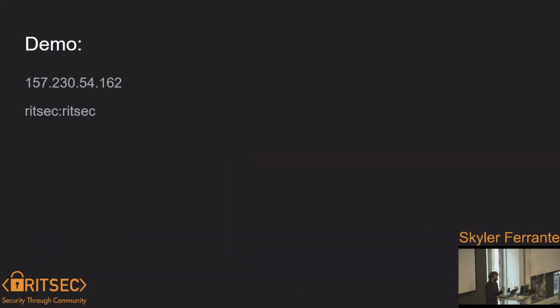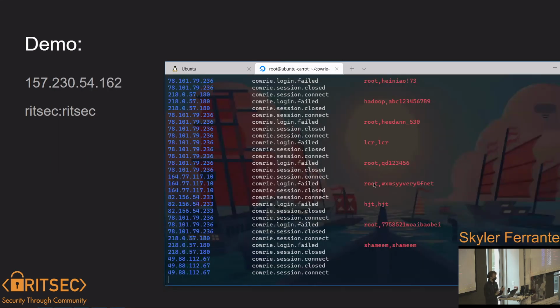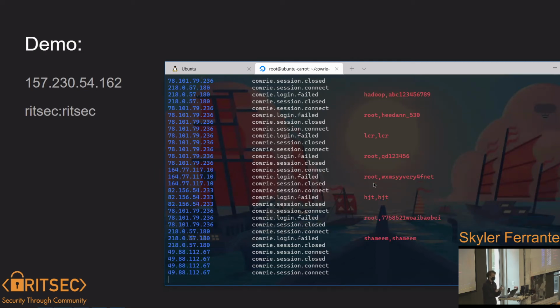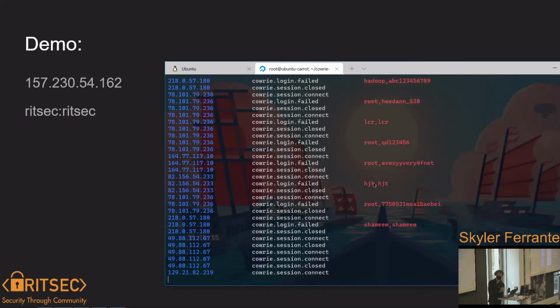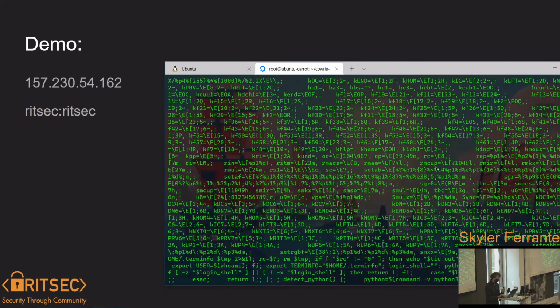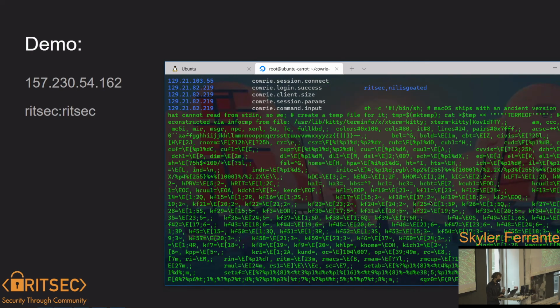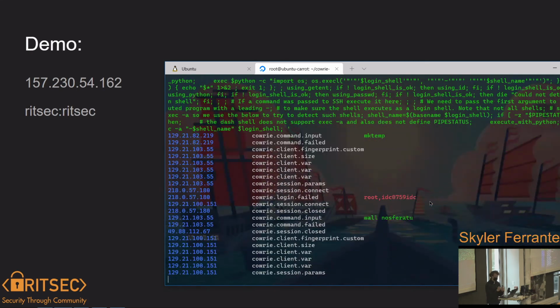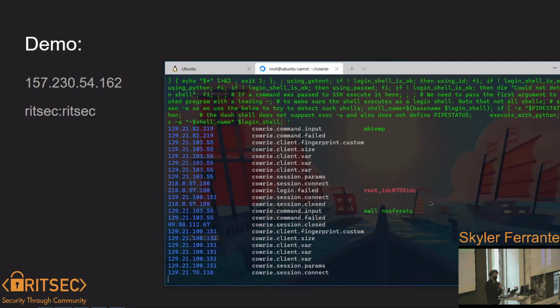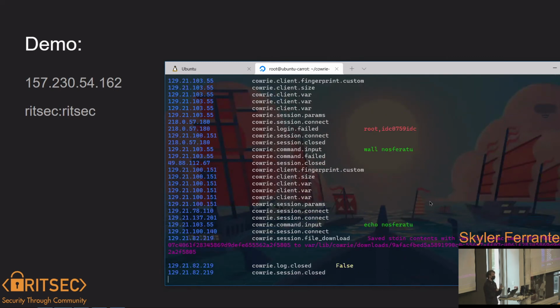So then as a demo, I can actually show people logging in. If you SSH into 157.230.54.162 with the username RITSEC with any password, it should work. And so, yeah, you can actually get the, what is that? Is that like a macOS thing? I don't know. But it's not actually a real shell. A lot of commands won't work. Oh yeah, if you have a public key, I have all public keys accepted right now.